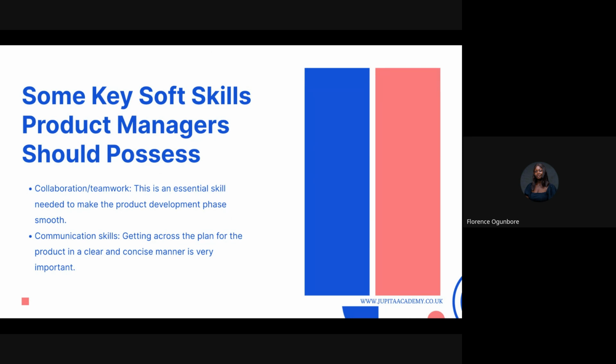So some key soft skills product managers should possess. We have collaboration and teamwork. You cannot even escape it, because your role is a front-facing role, you interact with people, so you work with everyone in the cross-functional team. Trust me, every single person, which is why the job of a product manager is very, very powerful. So you are in the loop of everything.